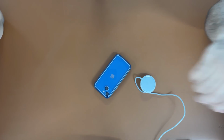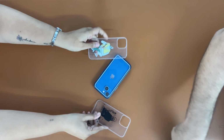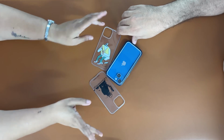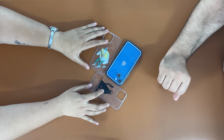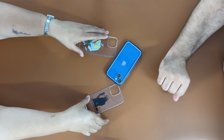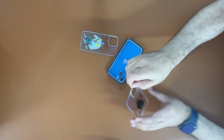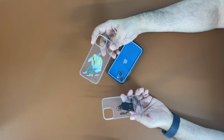Sure, there is. We have these very, very cute back plates, which I got for myself. Let me just say that if you want clear options, they're available. I just went with these two cute designs. Oh, nice. Are they available in India?